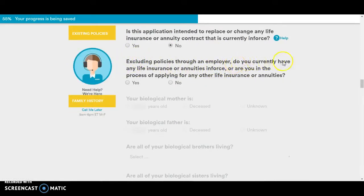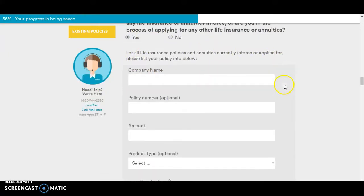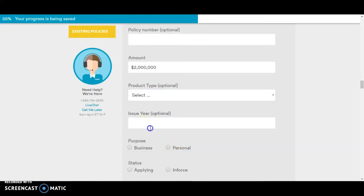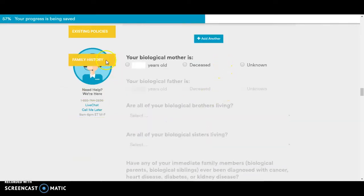Excluding policies through an employer, do you currently have any life insurance or annuities, or are you in the process of applying for life insurance? I'll put yes. Policies and annuities currently in force, applied for. Okay, and guys, of course, I'm going to blur this information out. Share optional, personal, enforce. Okay.